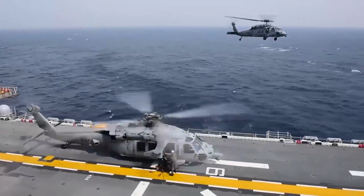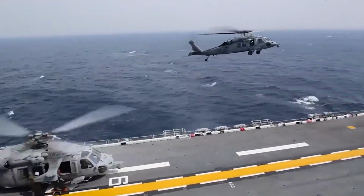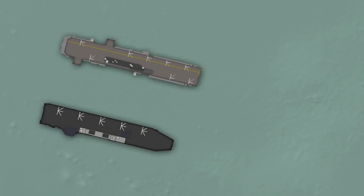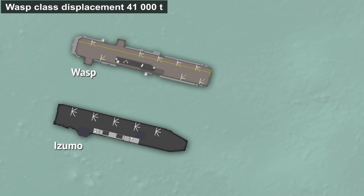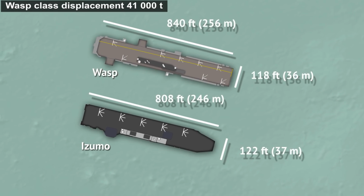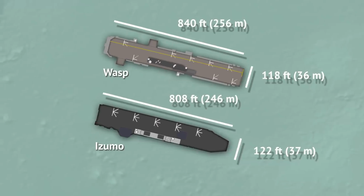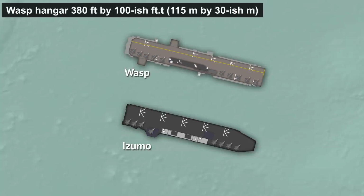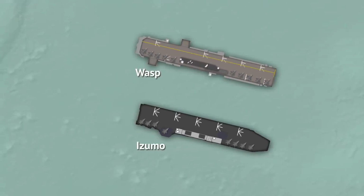Of course, Wasp's main role is assault, serving amphibious or air assault craft. Thus, they are much heavier. But their decks are actually quite similar. Wasp's length is a bit bigger than Izumo's, though it's also a tad narrower. They both have 2 elevators, though one of the Izumo's elevators is narrower, placed in the middle of the deck. It can still hold an F-35 though.